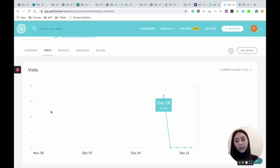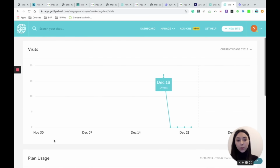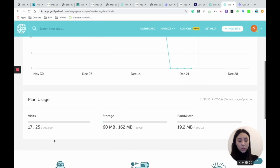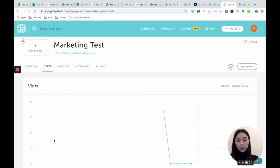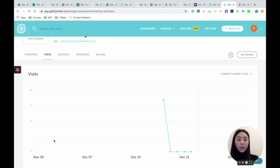In the stats section, you get just a basic overview of the usage of your plan. So the number of visitors that you have and the number that you're left with, the number of stores that you're actually using and that is provided to you, and so on and so forth.